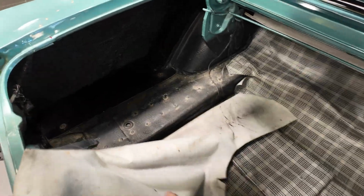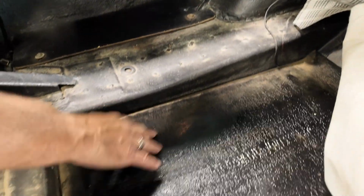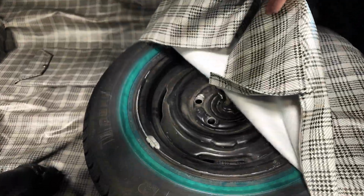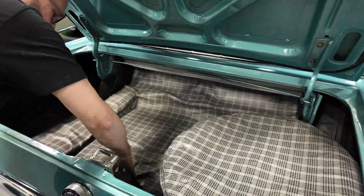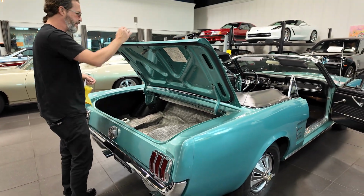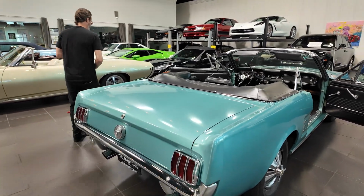Let's move some of this paper. You get to see some of this metal back here. Looks darn good to me. There's your floor. Okay, and I'll put this back. Here's your spare tire. Let's see if we can quickly see what this is. Yep, there you go. Spare tire, same wheel that's on the car. I don't know what this pack is, but that's pretty cool. There you go. Folks, it's super nice and clean back here. I don't see or smell anything weird going on. All right, trunk opens, closes good.